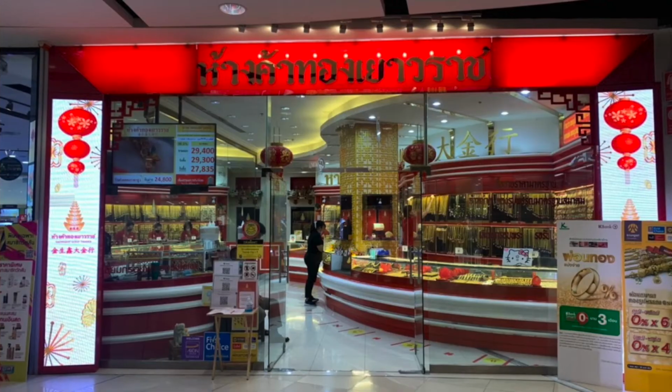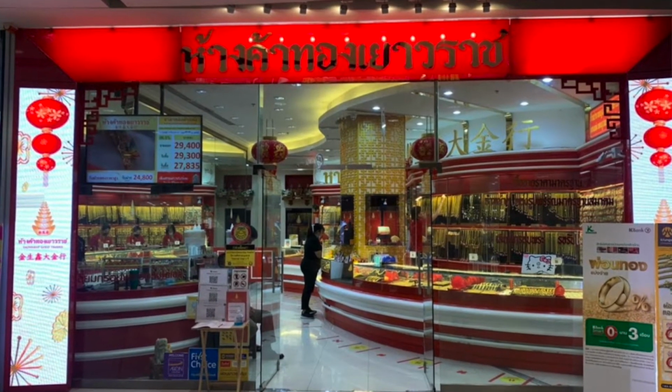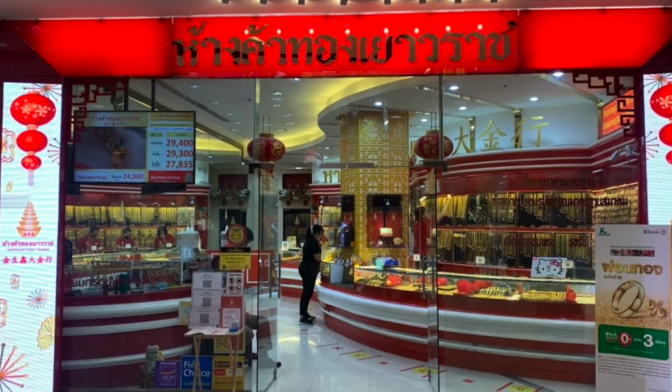And near the wellness part, there is a jewelry part. So many jewelry shops, if you want to buy gold, diamond, crystal, whatever. Again, that part of the shopping mall, I haven't really visited yet. Maybe in the future if I win the lottery. So let's go to the second floor.